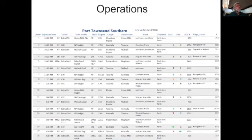Here's an example of the lineup I use. Now, this was for a full day of operations. This was actually what I was going to use for Sound Rail last March before we ended up having to cancel. So this is a session that would have been from 10 a.m. until 4 in the afternoon.